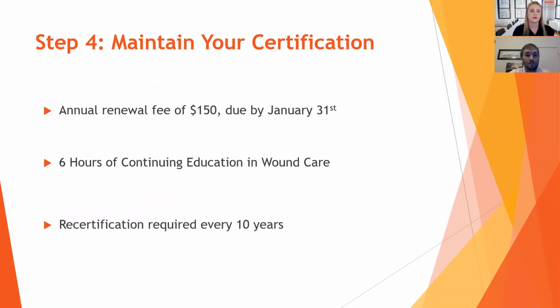And once you have the certification, we just want to touch on some of these maintenance points that are important to keep in mind. So it is an annual renewal of $150. Everybody is renewing by January 31st, so it's a calendar renewal. It doesn't matter when you got the certification. So we're currently in that period for people who are certified. We usually start that at the beginning of November the previous year, so people have 3 months to meet that first deadline.